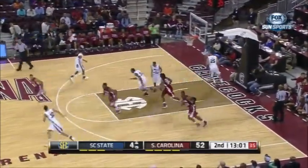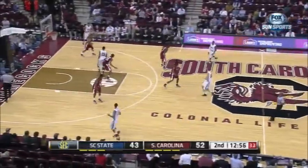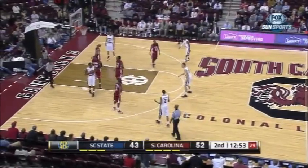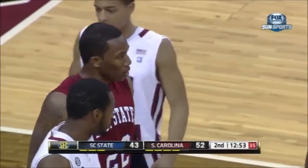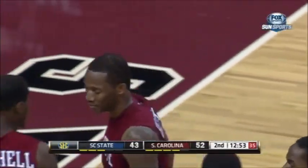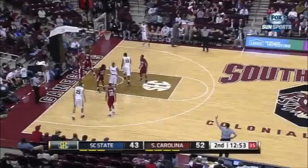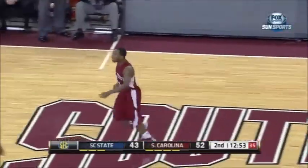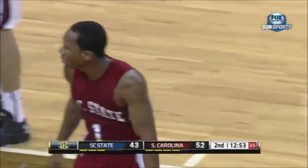And Hezekiah now with 10 points and 5 rebounds in the second half. He's got 16 and 7 for the game. Check that, 18 and 7. Big second half from Matthew Hezekiah. I said they had to turn him loose today. Well, they did. Averaging 12 and a half a game and 8 rebounds. And so far, 18 points and 7 boards.